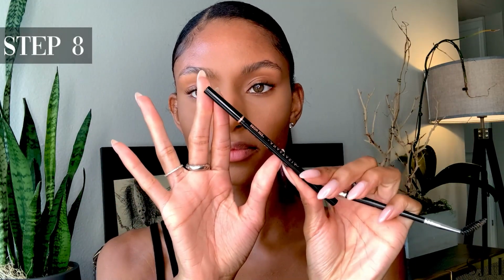Alright, step 8, eyebrows. This is the Anastasia Beverly Hills eyebrow pencil. I'm just gonna brush my eyebrows up with their spoolie. And I like my brows to look pretty natural. As you can see, they're thick but sparse at the same time. So I just like to fill in any spots where there's sparseness, where there's no hair.